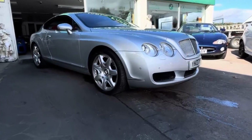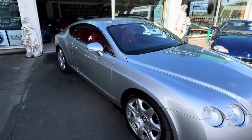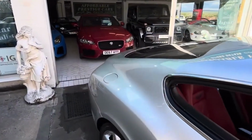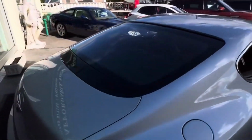The single most important thing for those considering Bentley ownership is by far the vehicle's history. If it's a car which has been taken care of, loved, respected, serviced, etc. in the way that one of these vehicles deserves, that is by far the key thing to be looking for, and this is exactly that kind of car.